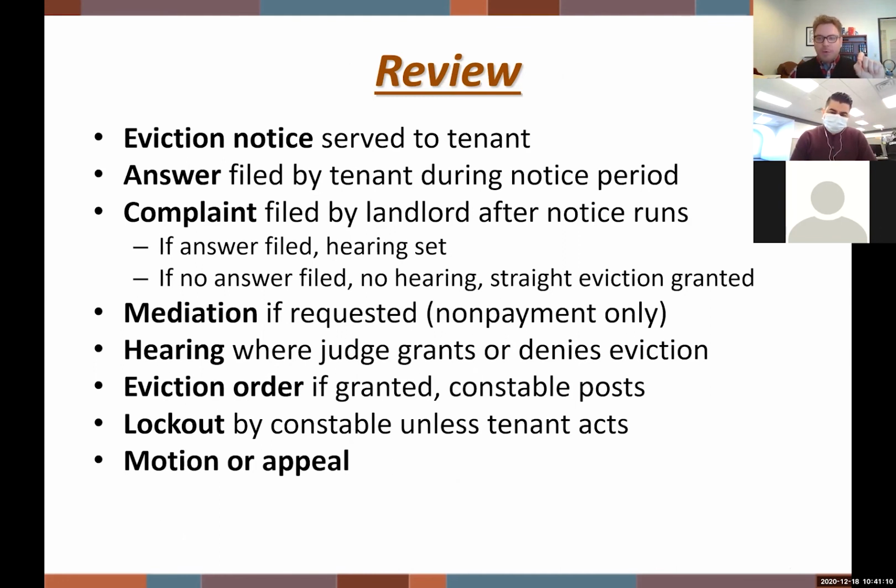After the notice period runs, the landlord can file a complaint for eviction, asking the court to issue an eviction order. If the tenant has filed an answer, then a hearing is going to be set. If the tenant hasn't filed an answer, then a straight eviction can be granted. Tenant doesn't get a hearing, eviction's automatically issued. If the tenant receives a non-payment notice and has requested mediation, mediation may be built in there somewhere.